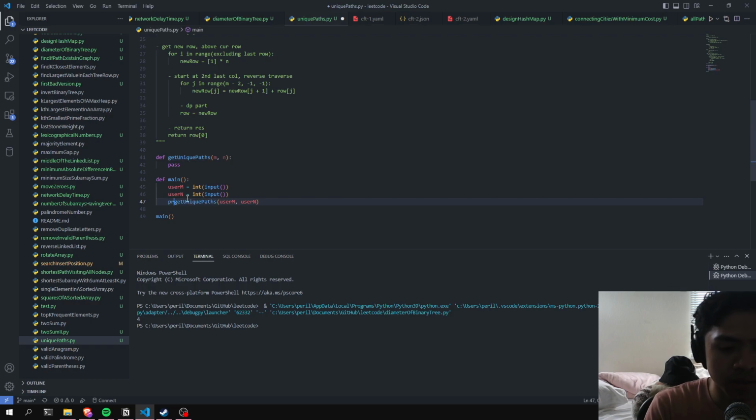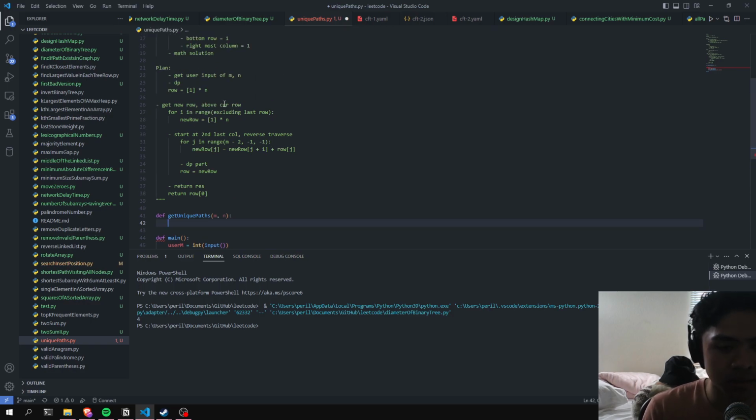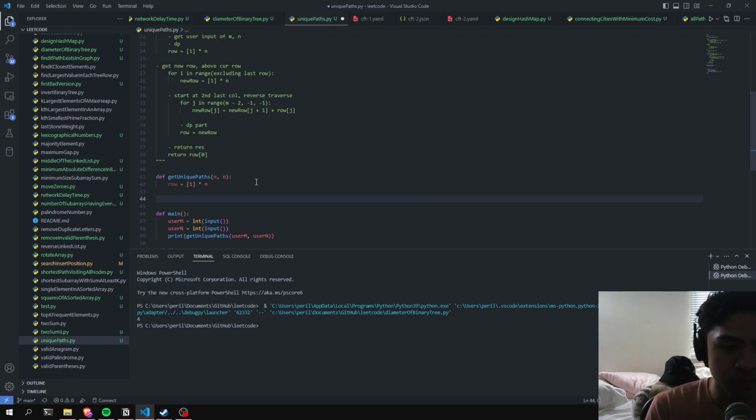And then I know that get unique paths is going to return an integer, so I'm going to print out its return value. Let's go ahead and code unique paths. It's pretty simple what I did here. So we set row to have a value of 1, and then it's going to have n values of 1s in the whole list. And then we're going to calculate every row.